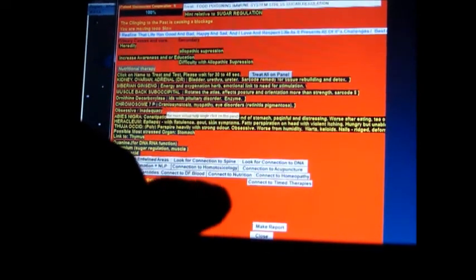So here we see some kidney stress. Siberian ginseng is recommended. Looks like some chiropractic could be in order. Chromosome 7P. Constipation.